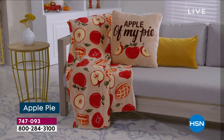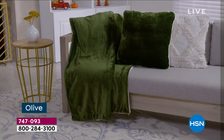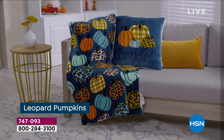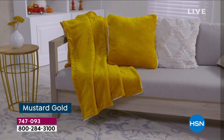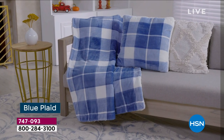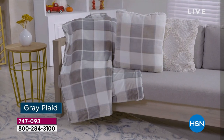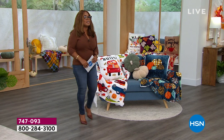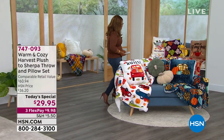Apple of my pie, that's one of my favorites. I think that's so cute. And again, more elegant and a little bit in the solids, you've got your olive. If you love the background of the navy, we've got that beautiful, fun leopard plaid. Mustard gold is one of the Pantone colors of the year. Blue plaid has been very popular, and my personal favorite, hands down, and very limited, is going to be the gray plaid. So I'm gonna be showing all of them to you in a matter of moments.